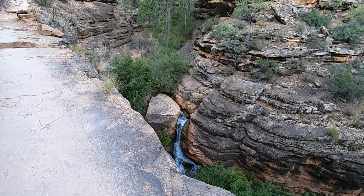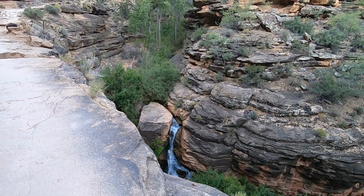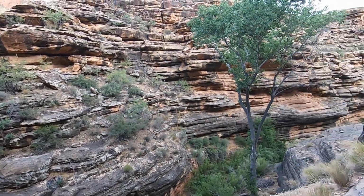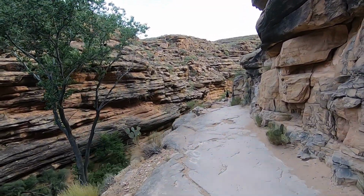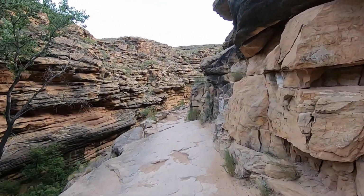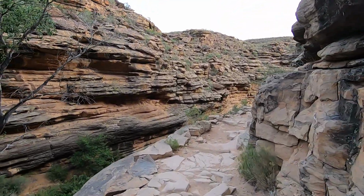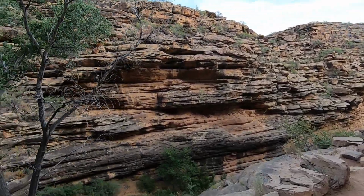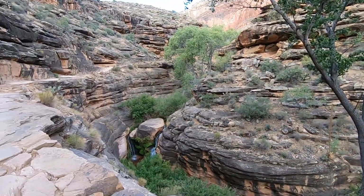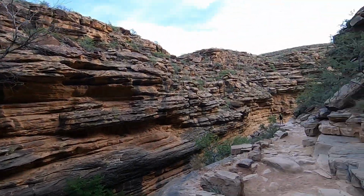So 5.73 miles, just over 2 hours in. I had a Cliff Bar for my first hour. Gonna have a Kind Bar this second hour. I just keep finding places I want to film because it's such a unique place, and the diversity is actually pretty amazing. This is a very, very cool little area.